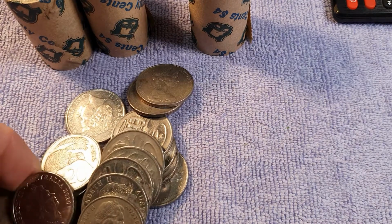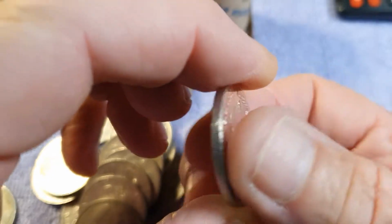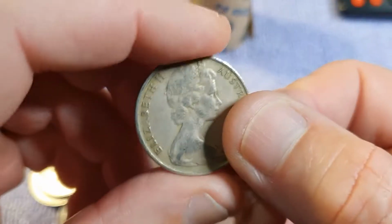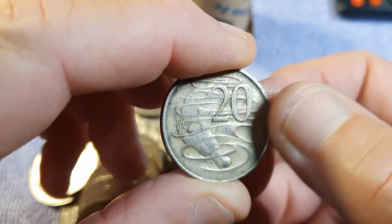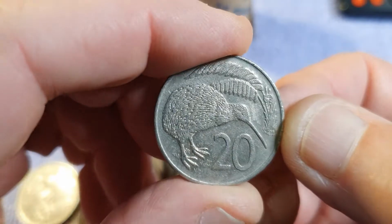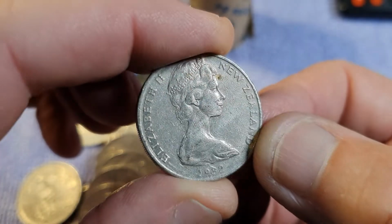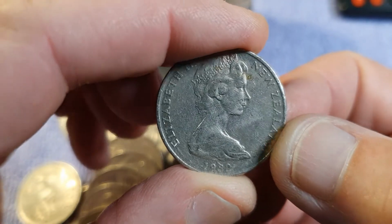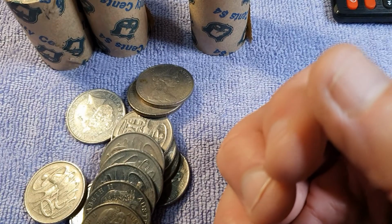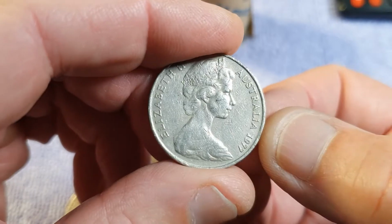Well, there's a 2020 Jody Clark for a start. Lots and lots of them around, but I still keep them until I find out what the mintage will be at the end of the year. There's a 1967, oh, and there's our friends from New Zealand across the road. 1982. Just over the ditch for the Kiwis, but I think I'll send that back.